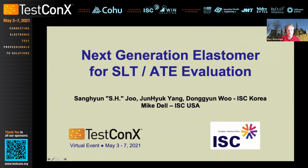Our first presentation is about next generation elastomer for SLT ATE evaluation. Our presenter today is Mike Dell, and he's an expert in electromechanical interface solutions.